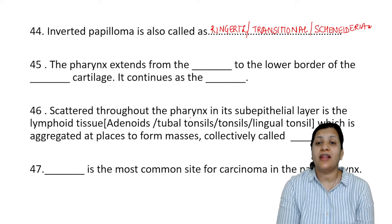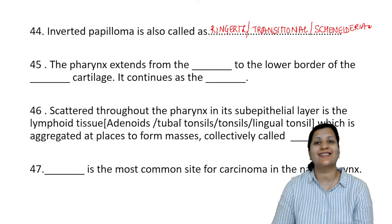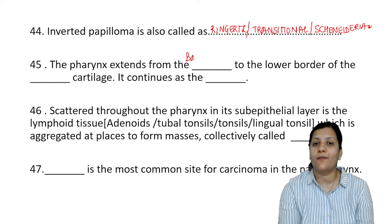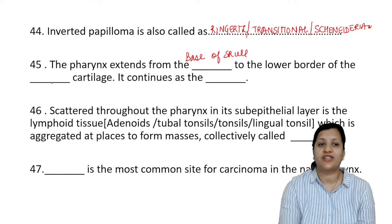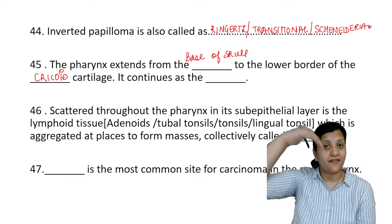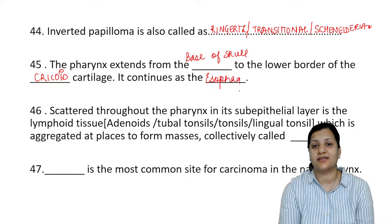Okay, the pharynx extends from dash to the lower border of dash cartilage. So what is the superior extent of the pharynx and the inferior extent of the pharynx? A very basic question. The pharynx extends superiorly from the base of skull. Inferiorly, it extends up to the lower border of which cartilage? Very good, it extends up to the lower border of the cricoid cartilage, and the pharynx continues downwards as... Yes, it continues downwards into the esophagus.